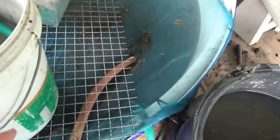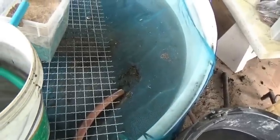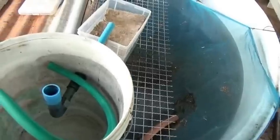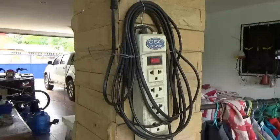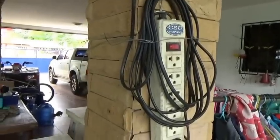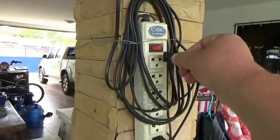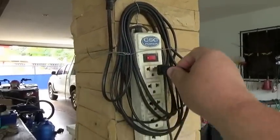As you can see, my rainwater is done. Got a little bit out of it, not much, huh? 300-400 liters probably. Not much. It's the rainy season and it doesn't rain. There's the electrics from the solar. This comes straight off of the inverter.